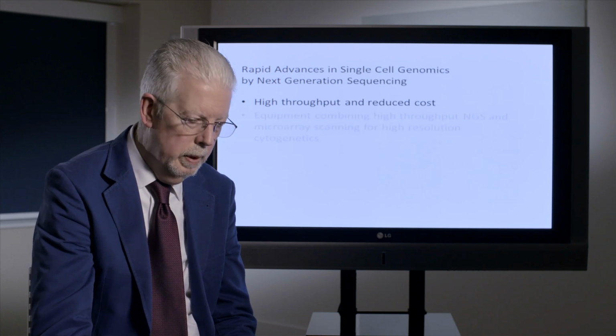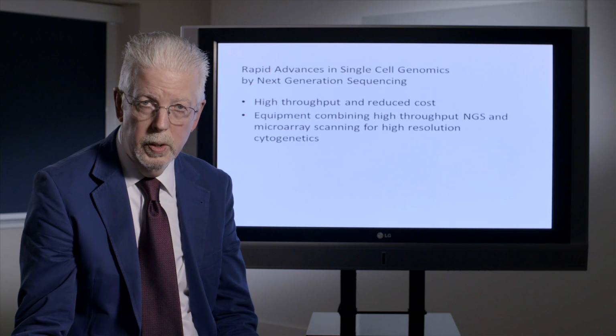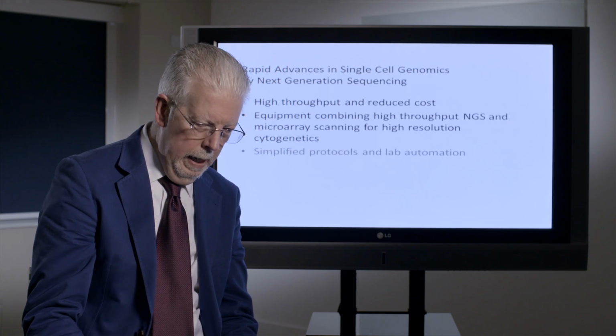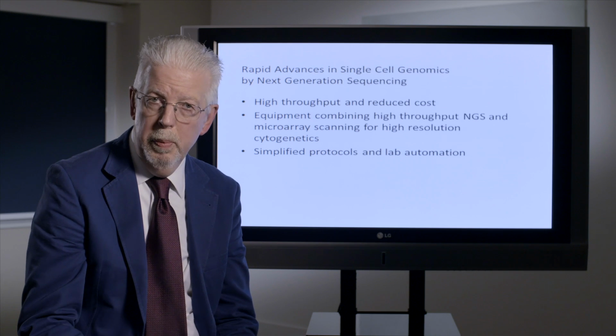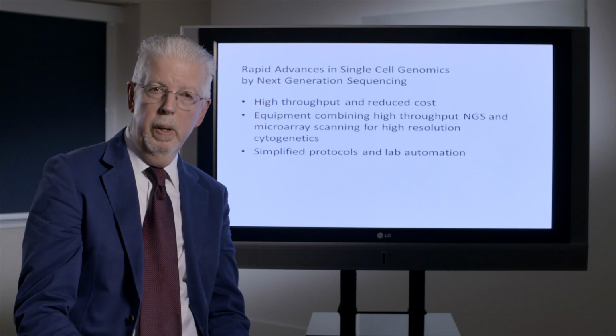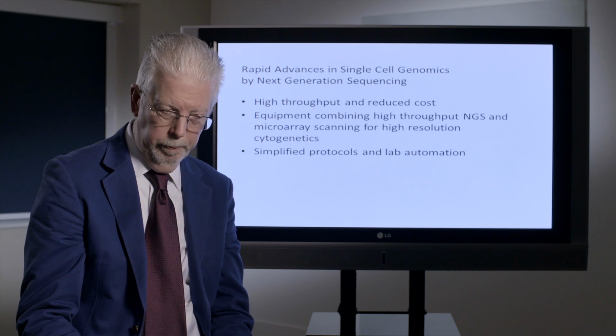I think that's going to continue to some extent, and so that's going to make this testing very much more straightforward. I think we're going to have equipment that will combine different tests. For example, high throughput next generation sequencing, but also a microarray scanning for such genetic applications. I think we're still going to need that for a period of time. And I think we'll have simplified protocols because some of this technology requires skilled molecular biologists still. But I think that's going to get simpler and simpler.